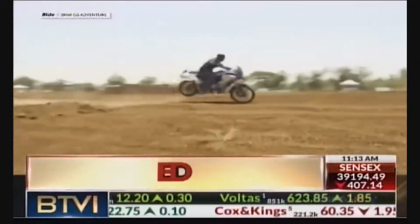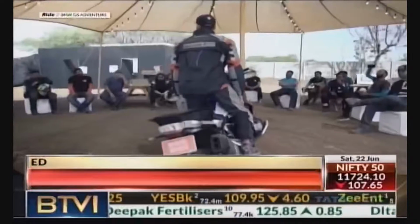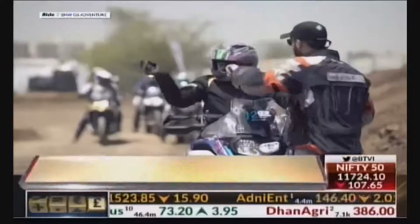So you come down to a GS Experience and you meet the instructors and they'll show you all the tricks you need to handle these amazing motorbikes. We've been here for the whole day and we've ridden the entire lineup of the GS motorcycles and we've had a phenomenal experience with the instructors here.